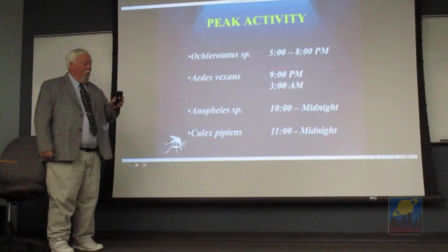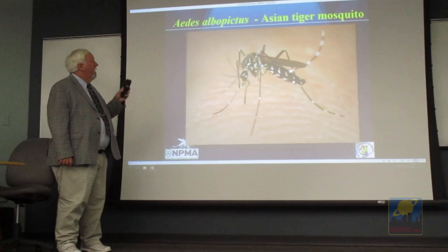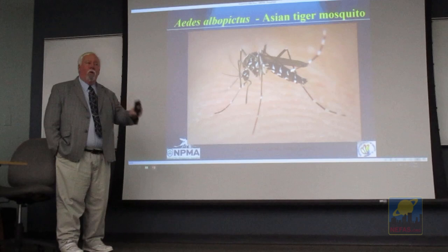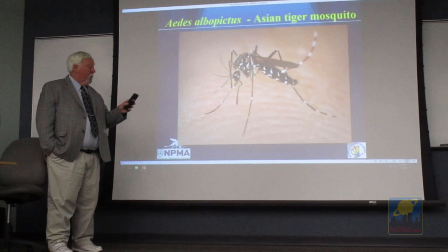This one here, I don't have it listed here. Here's Aedes albopictus, the Asian tiger mosquito. This one is active whenever you're in it. It's active during the day, during the night, whenever you go into its territory. And if you're wearing shorts out at night, this one's going to tear you up. Okay? This one likes to feed on your lower extremities.